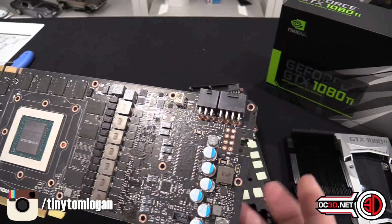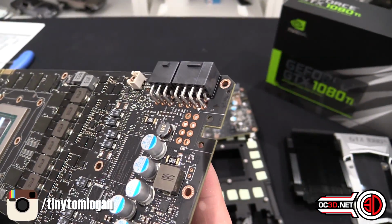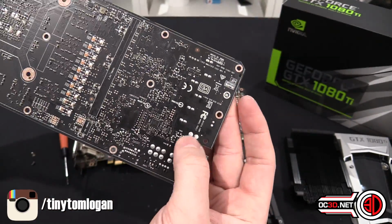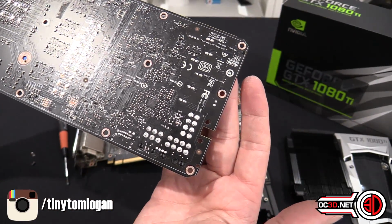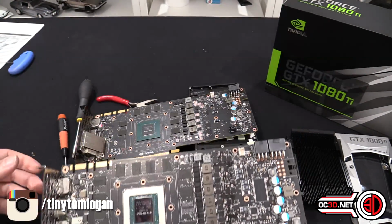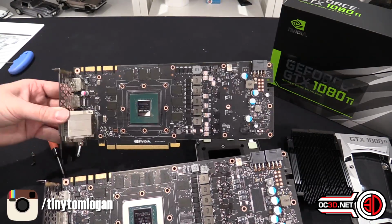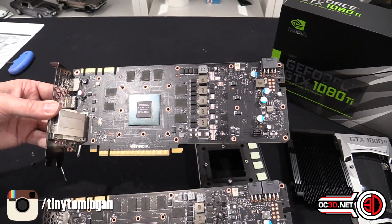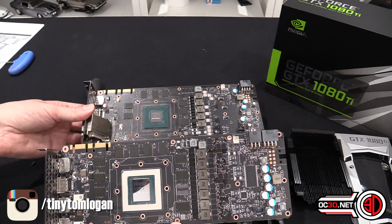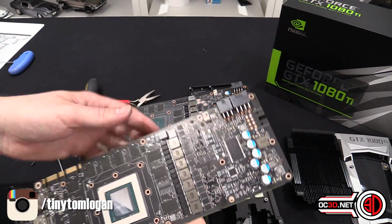You can see that there could have been one there. There's even the solder in there. It's not just left. You could bang one in there if you wanted as well. How strange. Now that's the same on both as well, if you look. Now the only real big thing that I'm seeing between the two that is different is this chip here.